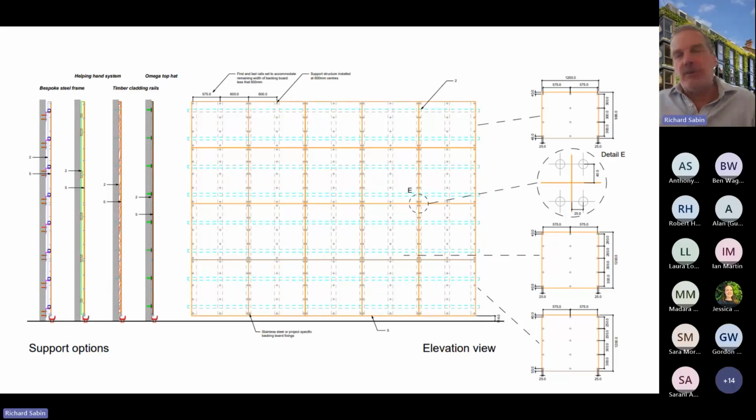And then everything in front of the backing board, the aluminium rail, the irrigation, the panels, is all supported from the backing board. So the initial support is to the backing board, and then everything supports off of that backing board.